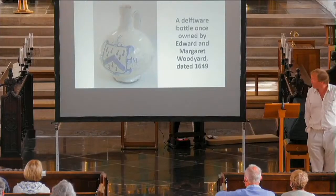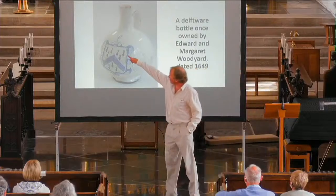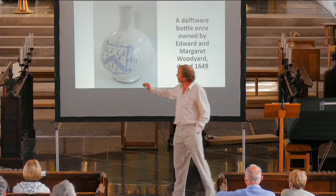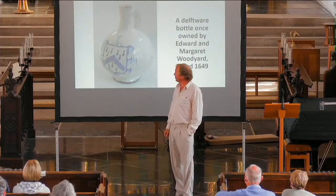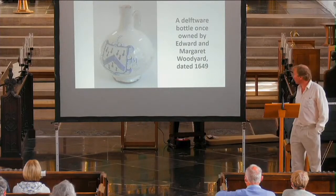This is in the Castle Museum collection, but it is on long-term loan to the Worshipful Company of Grocers in London because it has the Grocer's Arms on it. The token has an abbreviated form. It has the sugarloaf and cloves, but you have here E.W.M. Edward and Margaret Woodyard, and the date 1649, so 7 years before the token was issued.